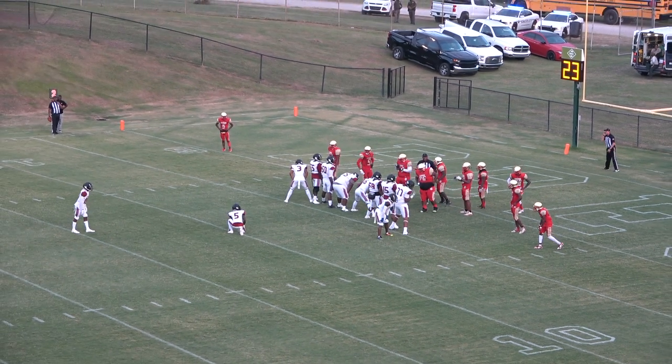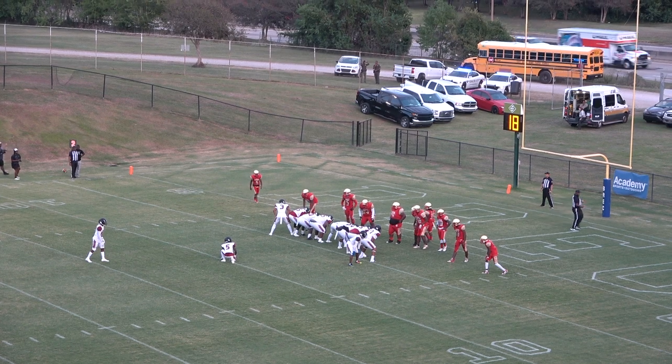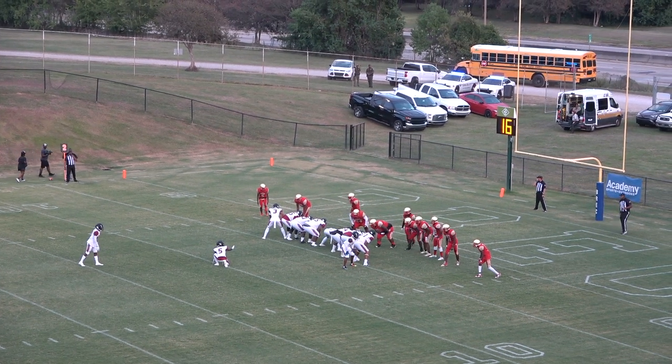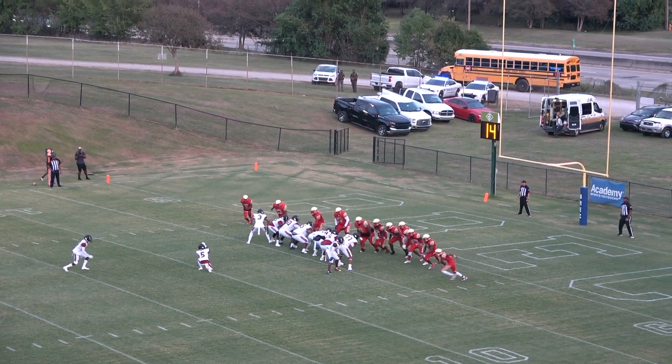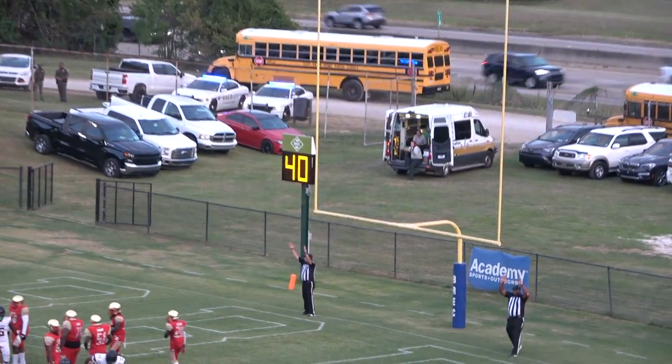Nice kickoff return for the Indians, and they're off for their extra point here. First time they're attempting an extra point. Here we go. Good snap. Oh, and it is good.